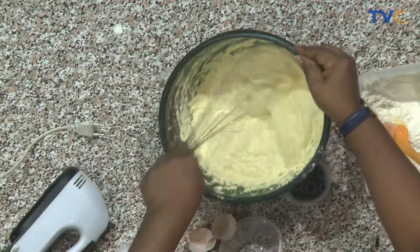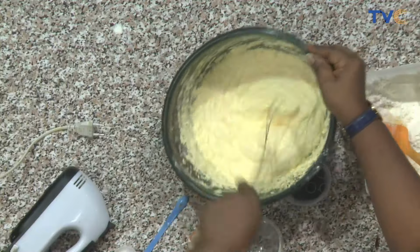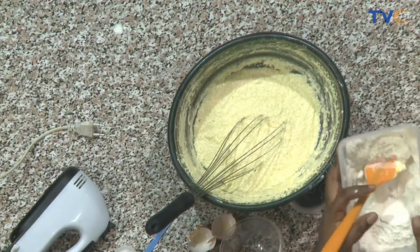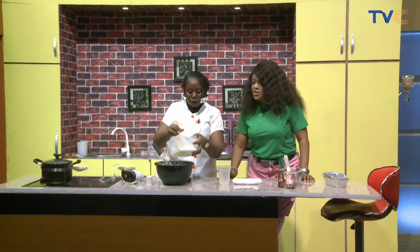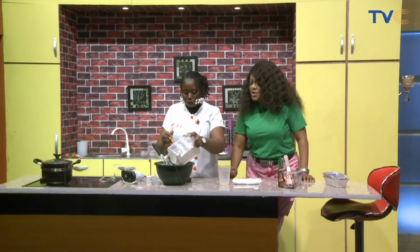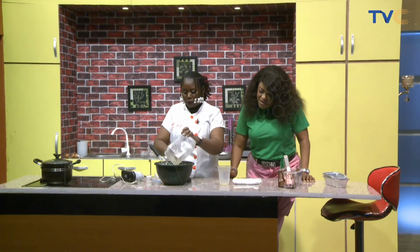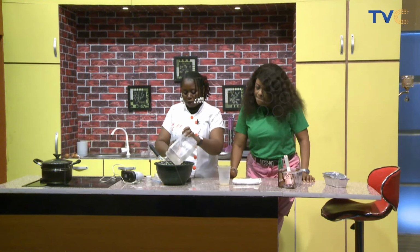If you missed it before, there was butter and sugar in there. Now we've added 4 eggs. Yes. And the dry ingredients are flour, baking soda, and salt. Go ahead. Okay. I can add it bit by bit, but because of time.